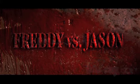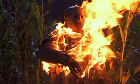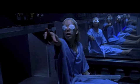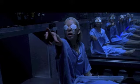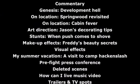And the 8th best film in the series is Freddy vs. Jason. A long time coming, this sort of combination of the 2 franchises, almost in an alternate universe. It is a lot of fun. It's more of a Nightmare on Elm Street film than a Friday film, though.